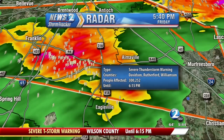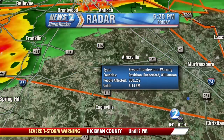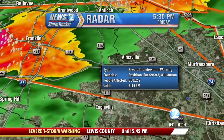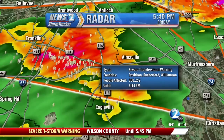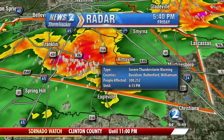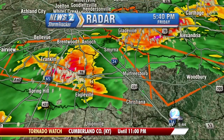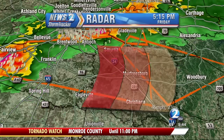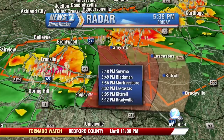All right, Murfreesboro, you're the next big town that's really in line for this storm coming out of Williamson County. As Lisa mentioned, moving into the Almaville area right now, but Murfreesboro, within the next 15 minutes, this storm is headed right into Murfreesboro. Looks like you got passed by the storm to your north, moving through Wilson County, but this one off to your west is probably the strongest right now. That has a history of some hail with it.